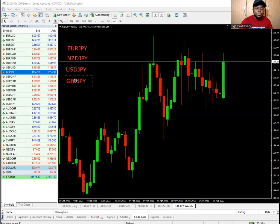Let's add it. Okay. GBP JPY. Let's add it. So we have 4 trades. These 4 trades are okay for me.